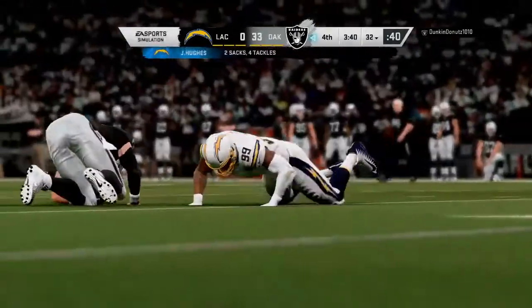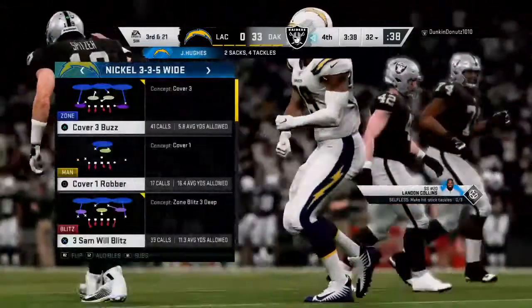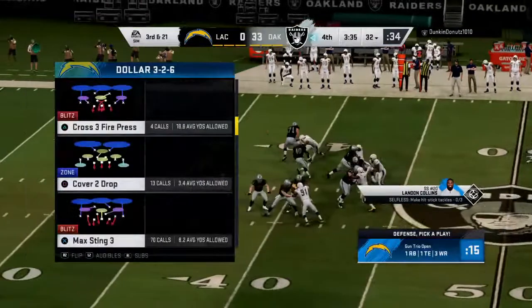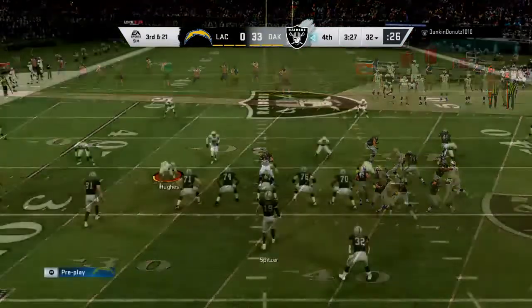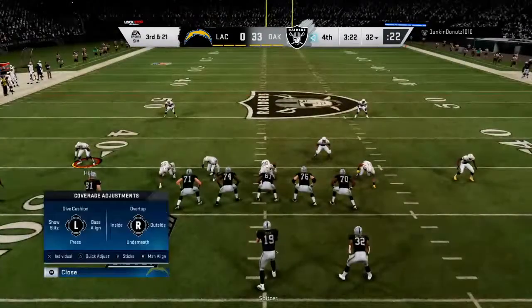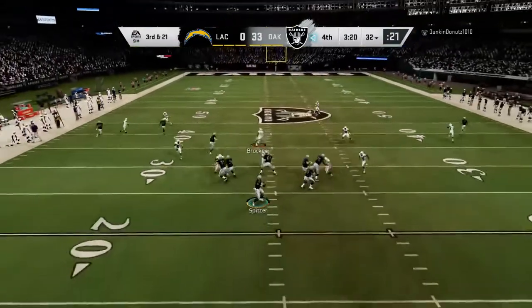Chargers able to get the pressure and bring him down. Jerry Hughes, he's the one to get him, and that is sack number 7 for him on the year. The Raiders on third down. They've hit it 50%, 3 of 6 to this point. This will be 3rd and a mile.